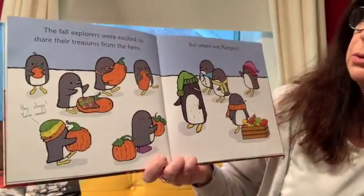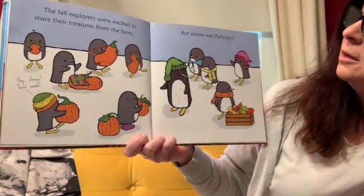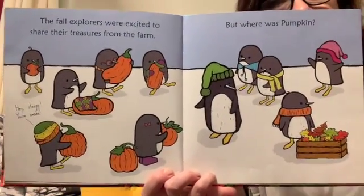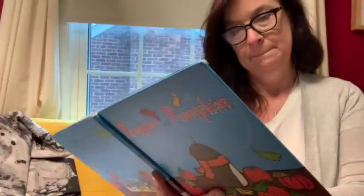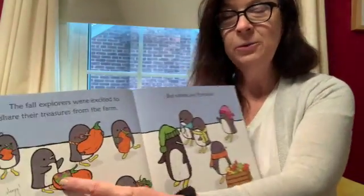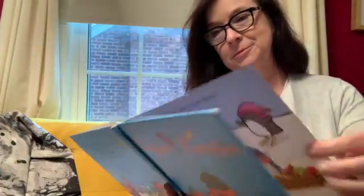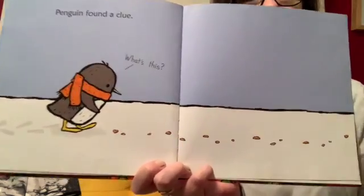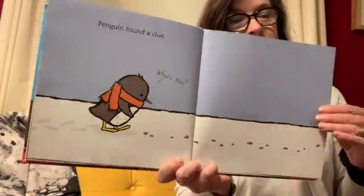The fall explorers were excited to share their treasures from the farm. But where was Pumpkin? Where's the little penguin called Pumpkin? Penguin's little brother. Where is he? Hey, Sleepy, you're awake. The sleepy penguin woke up finally. Penguin found a clue. What's this? What are these little orange crumbs? He's looking for his little brother.